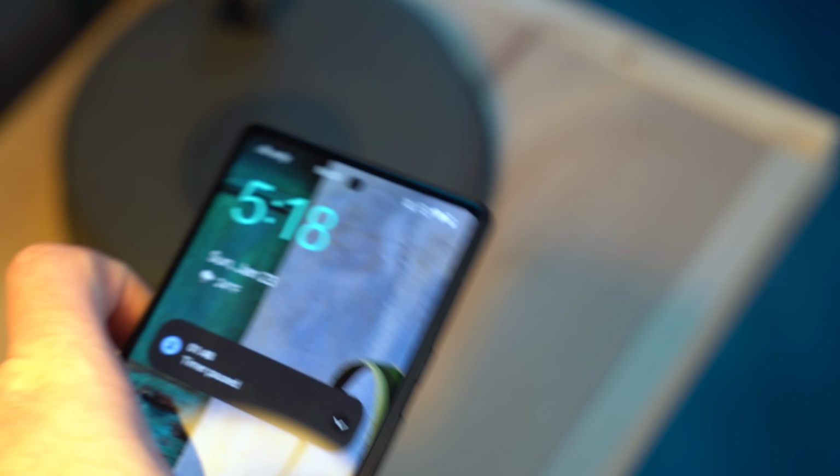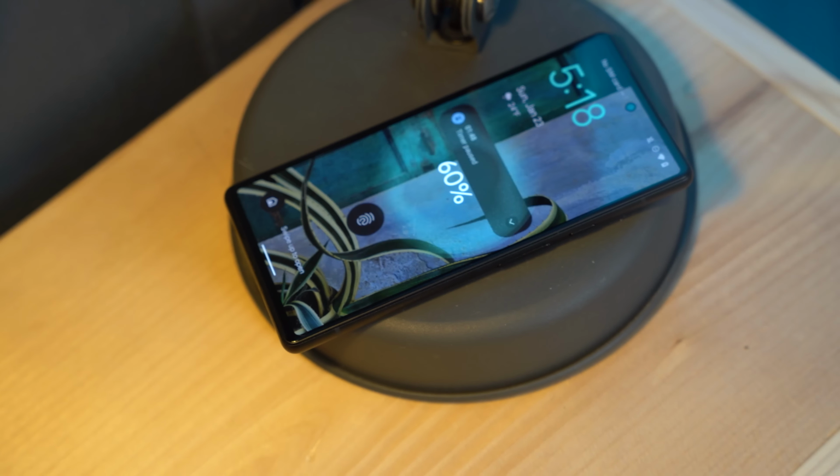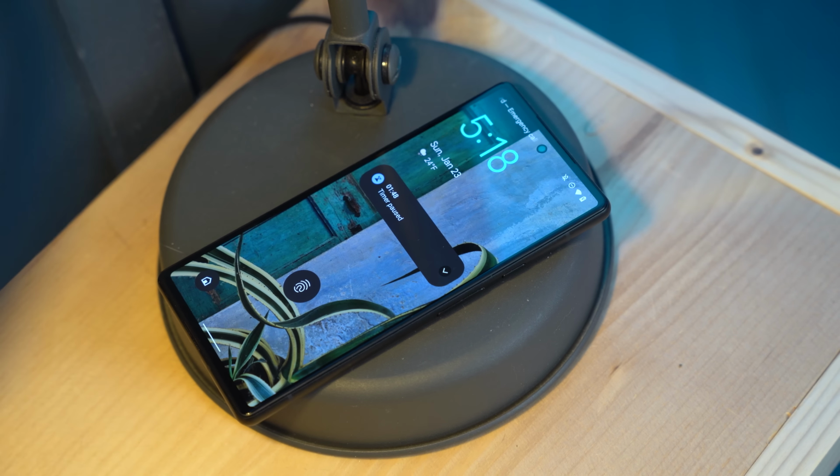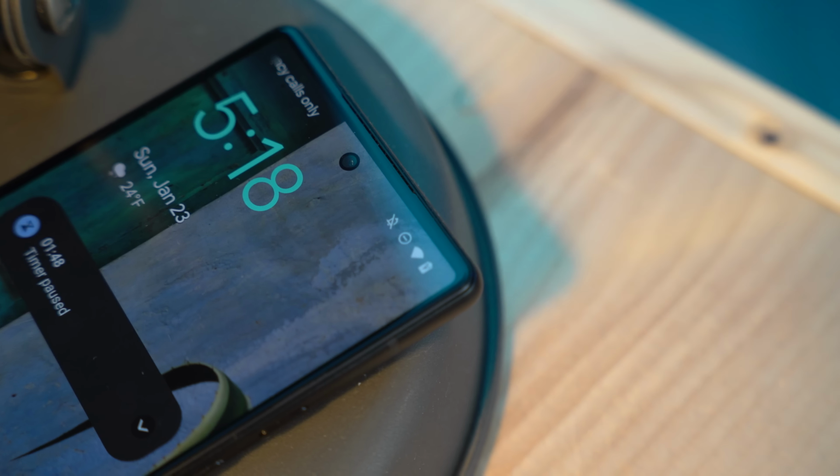The good news though is that the phone does support wireless charging, which is a feature that we typically don't see on a lot of other smartphones priced at $600. So that's a nice touch from Google in order to make this device stand out even more.